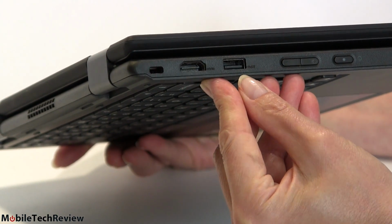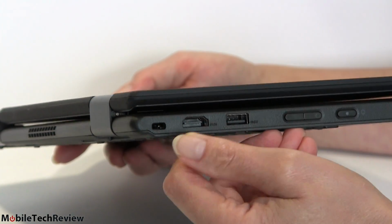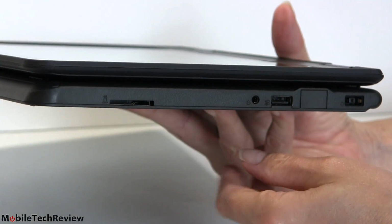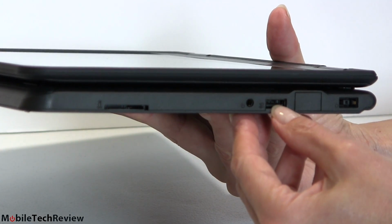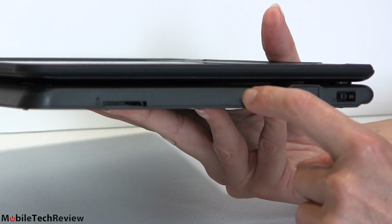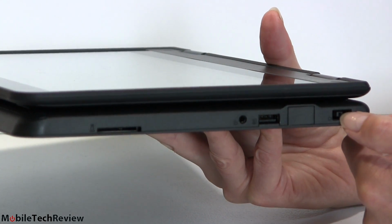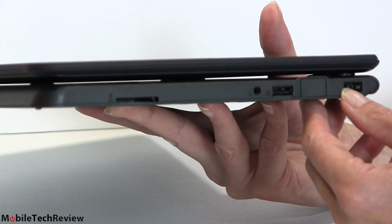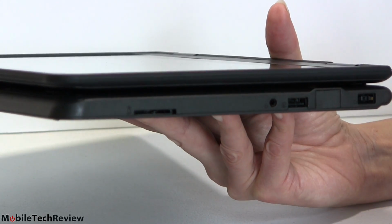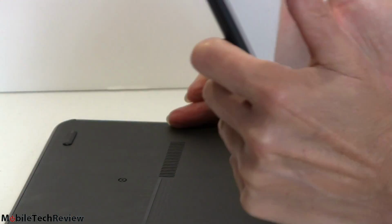We have a USB high-speed 3.0 port here, full-size HDMI 1.4, and a lock slot. And on the other side, SD card slot, USB 2.0 port, power out on that. So if you want to charge your smartphone or something, you can. There's your combo headphone microphone jack, and it uses a rectangular Lenovo style charging connector and has a compact power brick on it. So everything is accessible. This blank right here looks like it would be for wired Ethernet, though that is not actually available on the machine.